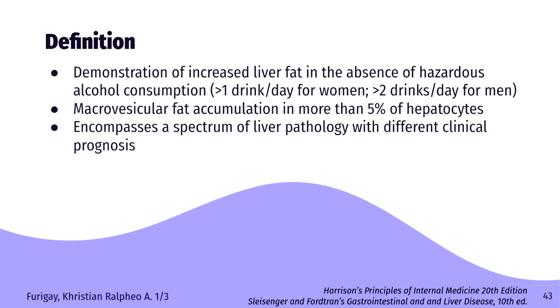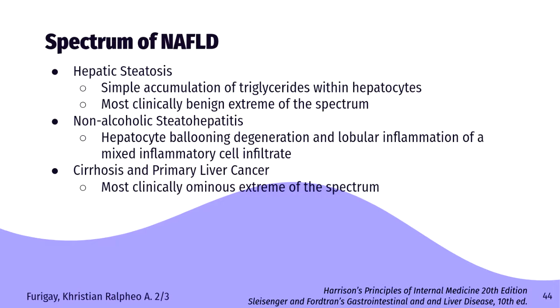So this encompasses a spectrum of liver pathology with different clinical prognosis. So the first would be hepatic steatosis, which is the simple accumulation of triglycerides within the hepatocytes. So this is the most clinically benign extreme of the spectrum. On the other hand, we have cirrhosis and primary liver cancer, which is the most clinically ominous extreme of the spectrum. And in the middle, we have non-alcoholic steatohepatitis, which requires hepatocyte ballooning degeneration and lobular inflammation to meet its criteria.